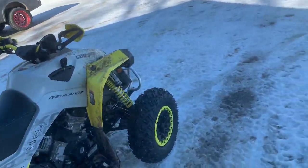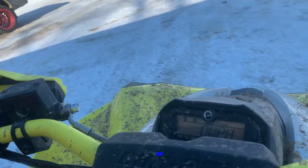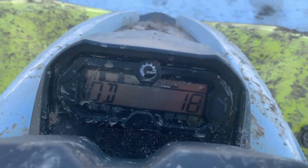Miles on this four-wheeler because it's nice. It's like, I think 40 degrees out today, mid-40s. It's really nice out today. And I think it's the 2nd of January. And yeah, I've owned this four-wheeler for, Christ, I think 3 months, and it's got 18 miles on it. So today we're actually gonna put some new miles on it.